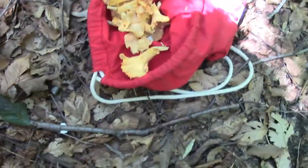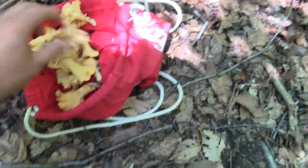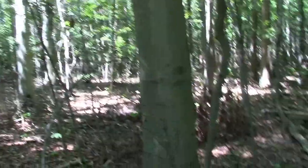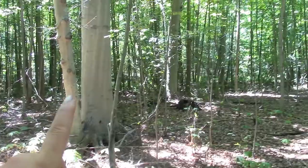What I like doing to try and find chanterelles, at least in my spot, I live in northeast Ohio, it's really flat. So the spot that I picked out, it's kind of thick in here, and what I mean by thick is there's a lot of 1 to 2 inch, maybe even smaller trees, because this got logged out about I'd say 30 years ago. If you take a look around, there's not too many trees that are this big.